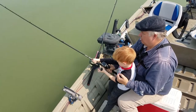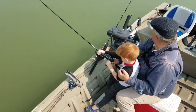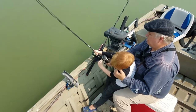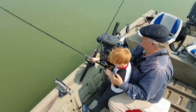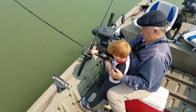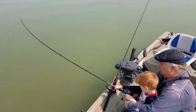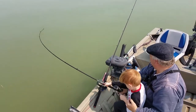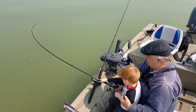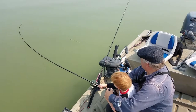This is a kind of hard reel to reel in a big fish with because it's so fast. So it's not what you'd consider a strong reel. Look at that pole bending. Keep going. You're doing a good job, little buddy. Whoa! This is a big fish.